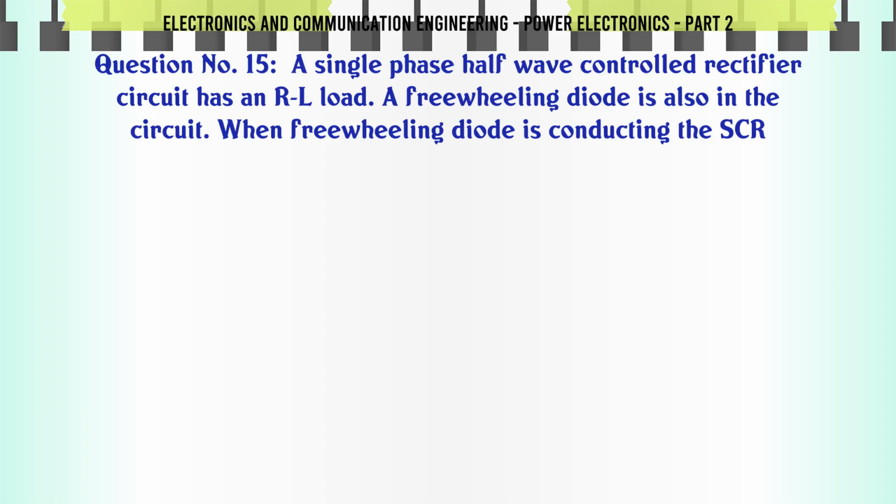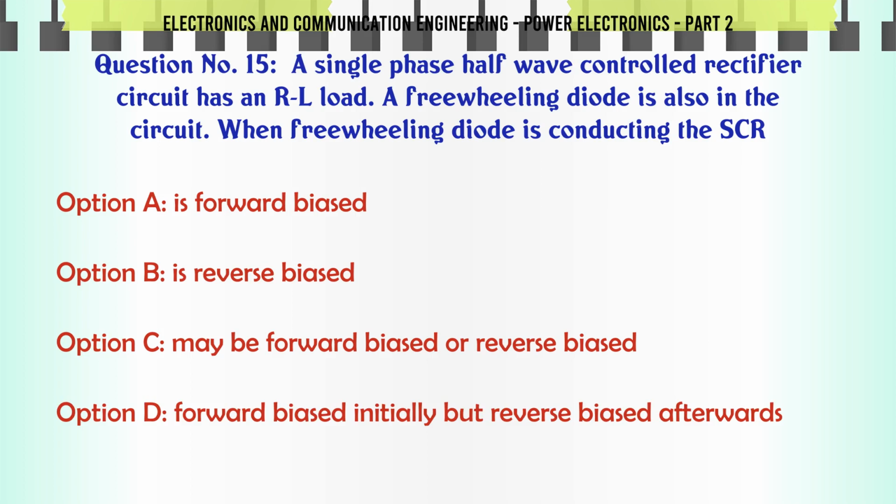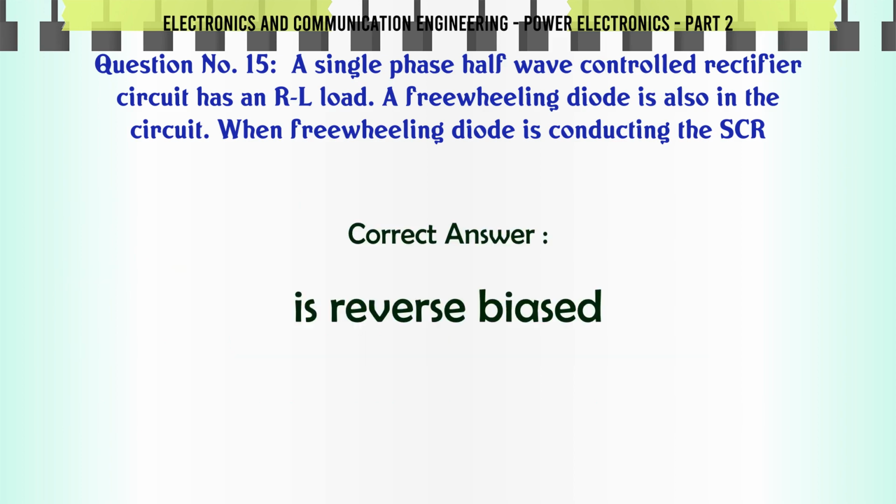A single-phase half-wave controlled rectifier circuit has an RL load. A freewheeling diode is also in the circuit. When the freewheeling diode is conducting, the SCR: A. is forward biased, B. is reverse biased, C. may be forward biased or reverse biased, D. is forward biased initially but reverse biased afterwards. The correct answer is reverse biased.